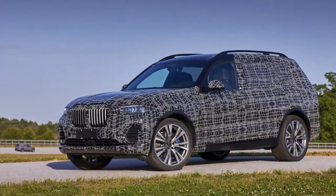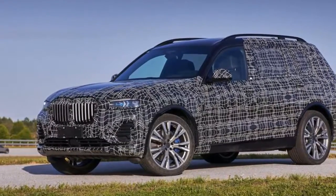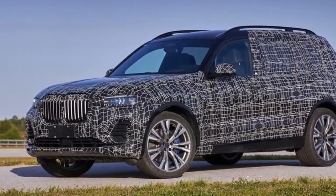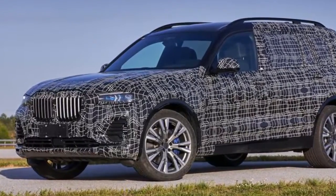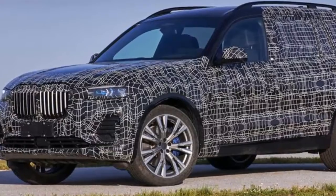Things get even better when you add BMW's integral active steering, which is a mix of active anti-roll bars and 4-wheel steering. The dynamics get even more precise at both low and high speeds, in the event you want your 3-row luxury SUV to handle off the beaten path as part of the X7 drive.